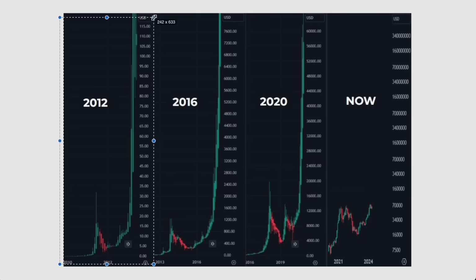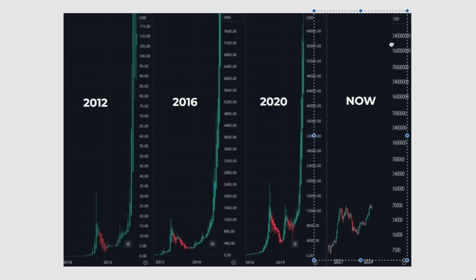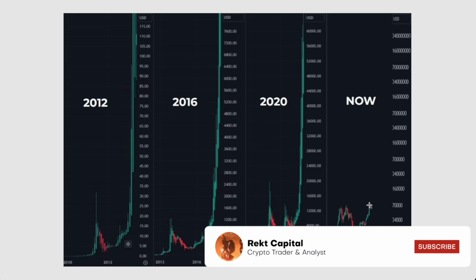The Bitcoin halving is simply not priced in. If you look at these charts, every 4 years, we tend to see fantastic growth in Bitcoin's price action many months after the halving. That has been the case in 2020, 2016, 2012, and it's also going to be the case in this cycle as well. So we're going to be talking about the implications of the halving on this Bitcoin price.